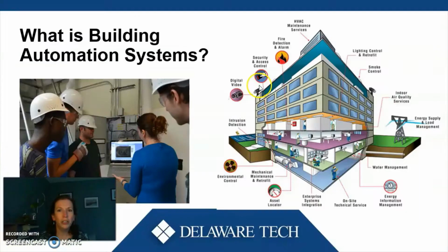So our newest program is Building Automation System, and as you saw in the video, the Building Automation System is really those control systems that run our daily life, and they may be our HVAC or our thermostats. In commercial buildings, it might be your fire detection, alarm systems, security, lighting systems, all of those great things. And you might see this a little bit more in your daily life with, hey, I can turn my thermostat on and off with my phone. Those kinds of devices are a building automation system.